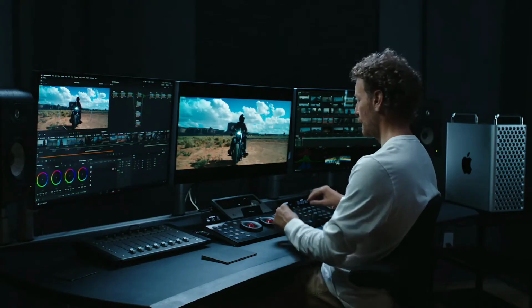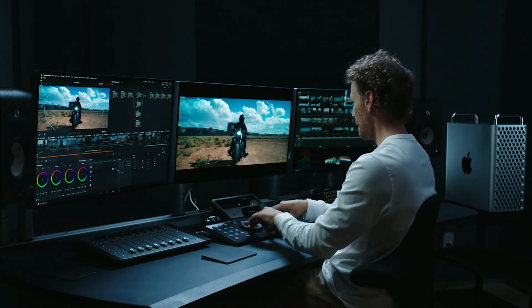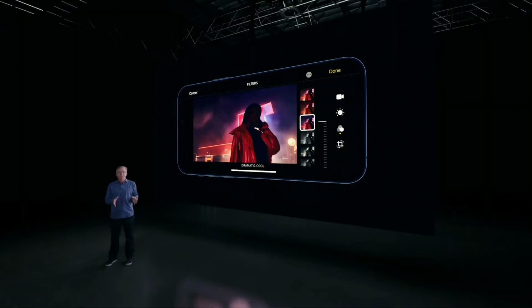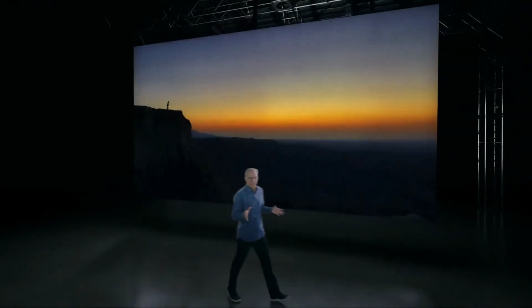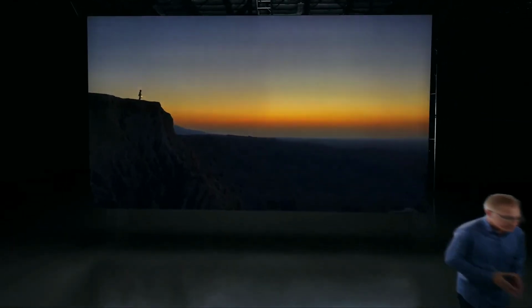Prior to today, you needed a pro studio lab and special equipment to edit your original Dolby Vision footage and then re-encode your files. iPhone 12 Pro will be the first device to edit in Dolby Vision right from the Photos app. You can even apply filters. iPhone will regenerate the Dolby Vision tuning on the fly. Oscar-winning cinematographer Emmanuel Lubezki made a film to showcase iPhone 12 Pro with Dolby Vision, and I'd like to show it to you now.